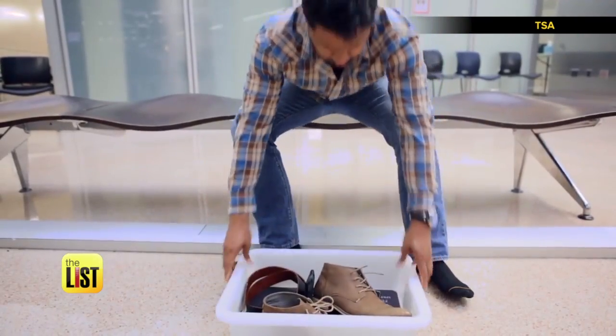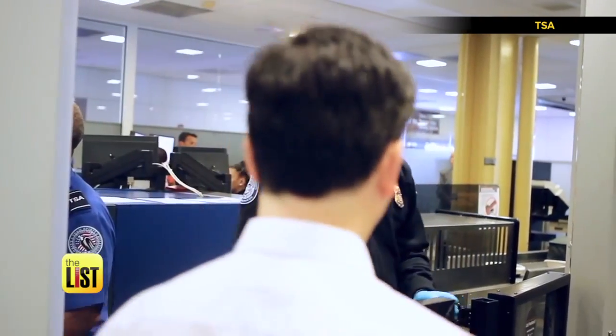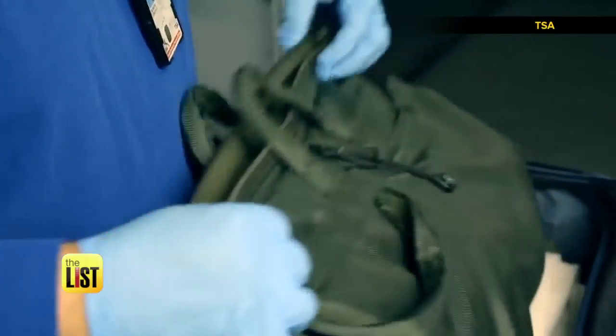So you don't have to take off your shoes. You wait less than 5 minutes. You can keep your laptop in your bag. Are there any other benefits? You don't have to take your coat off. The little bag of liquids that you put in your carry-on, you don't have to take that out. And you just kind of fly on through.